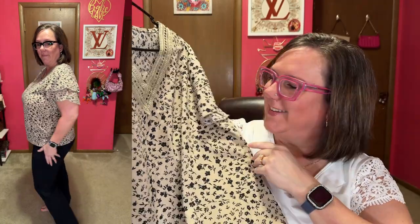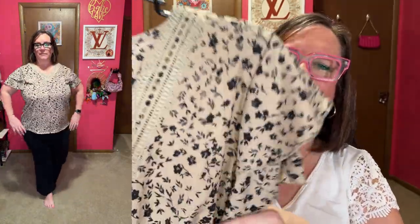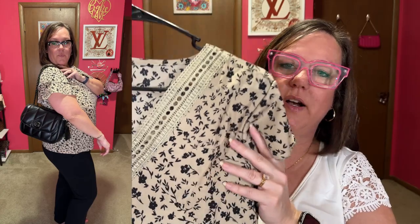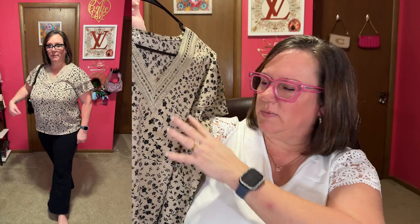So yeah, it's just a really pretty dressy V-neck. And this one my daughter does not like. But I like it. The color they used for this said apricot. And it's like a tan and a black flowers. It's not apricot to me, but really nice. Again, lace V-neck detail. Here's the back. Here's the front. And I'll probably pair this with something solid because it's a pattern.